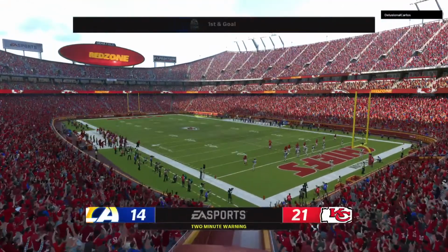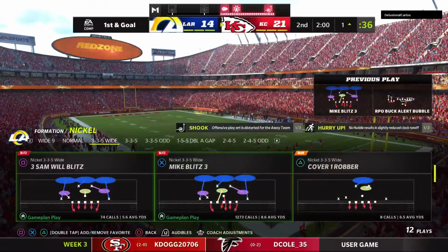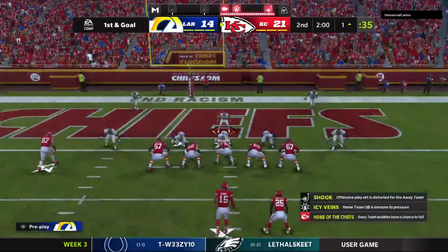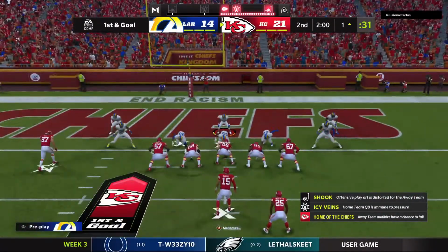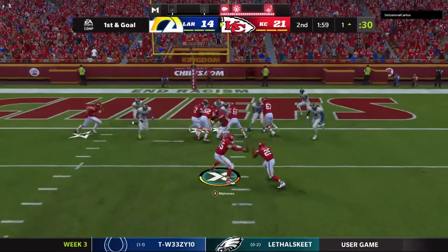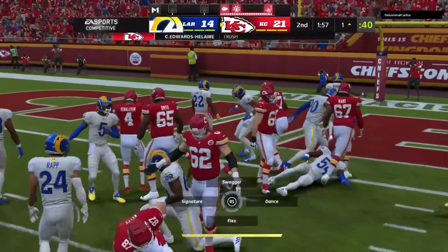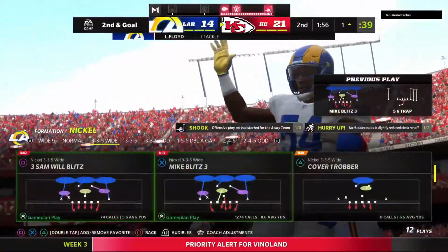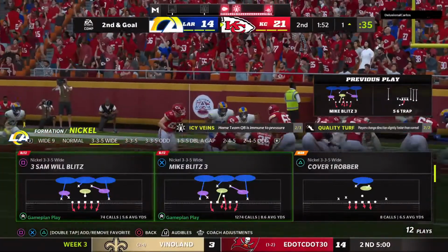And we've hit the 2-minute mark in this first half of action. A chance to really cap off a big first half here as they come up on 1st and goal. They'll run. It's Edwards-Helaire. And no signal yet. I don't think he got in. He didn't. They'll mark him at the 1. No gain on the play, and it's going to be 2nd and goal.